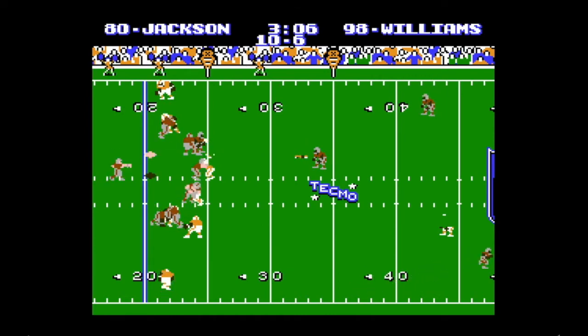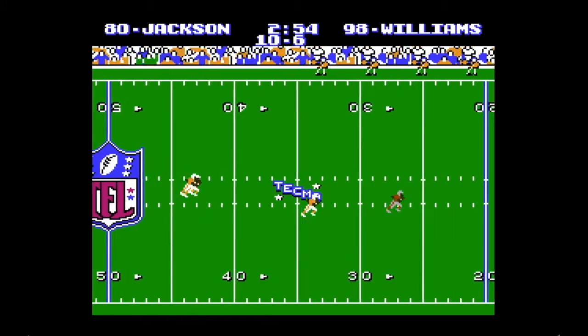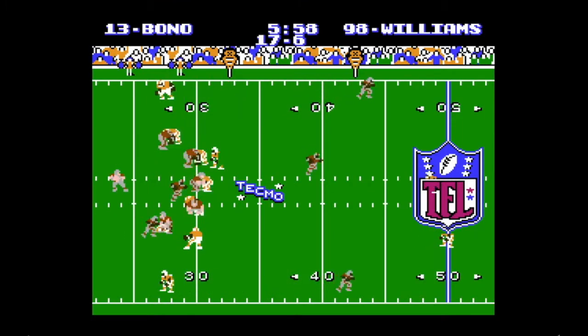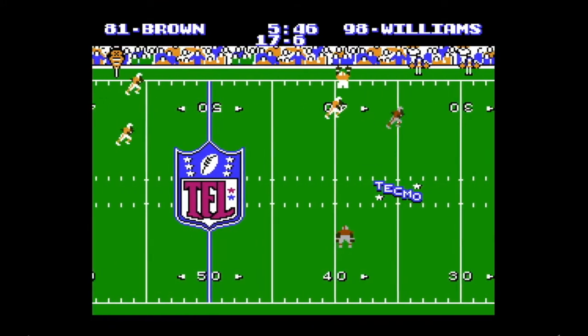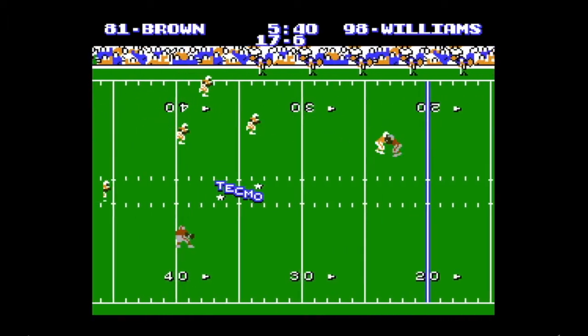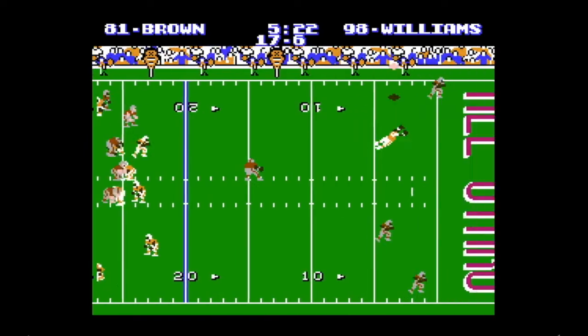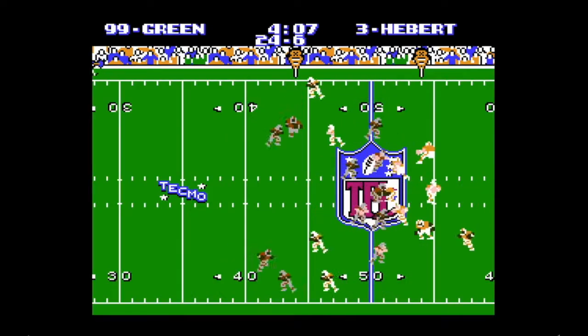Steve Bono again. I got you, Mark Jackson. Mark Jackson makes it inside the 20-yard line, and Marion Butts vultures off of him for the touchdown. Another chance. More points for the Scorpions and yards attempted to Tim Brown by I got you again, Tim Brown, for the touchdown, 23-6.